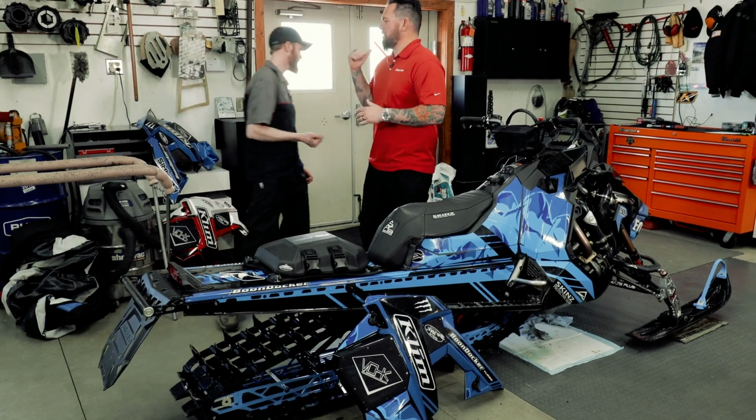So what tool do you find in your hand most often, or what tool do you really enjoy working with in the shop? Because you're in the performance business. What tool do you find yourself using? So, torque wrench, the Snap-on torque wrench. Go grab it. This is great.